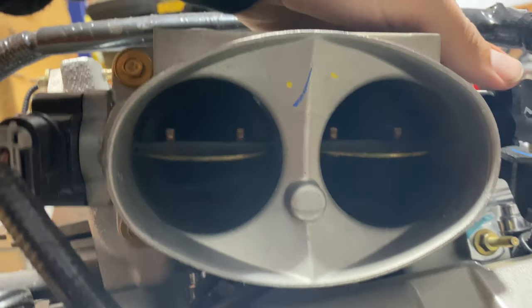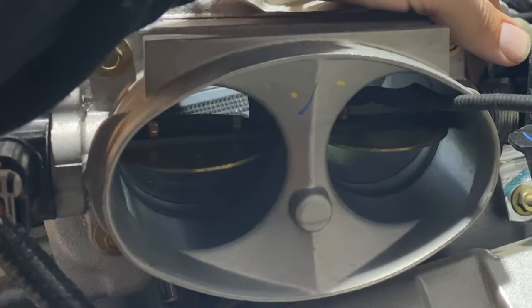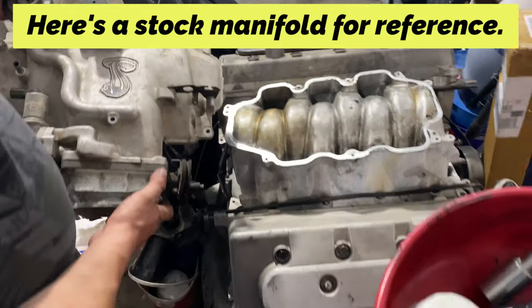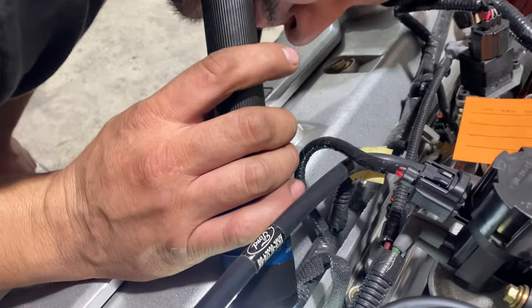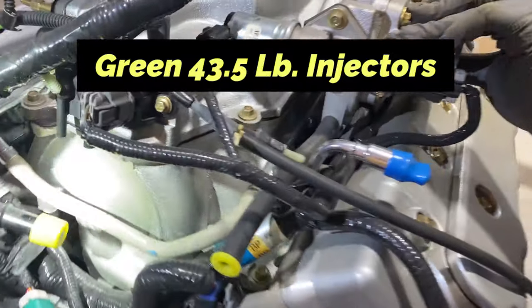Do you got a flashlight? No. There you go. There, I can see it. Part number XR3E-C5B. It's a military green injector rated for 42, 43 kilos.